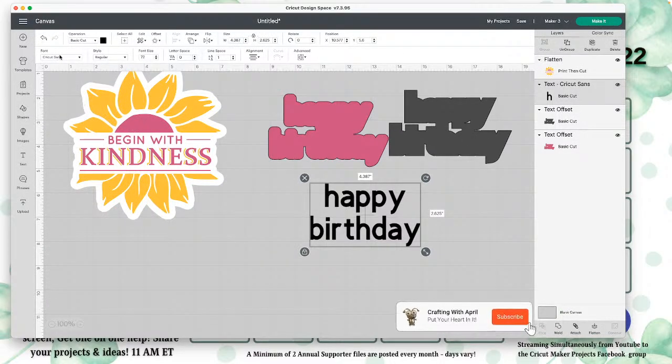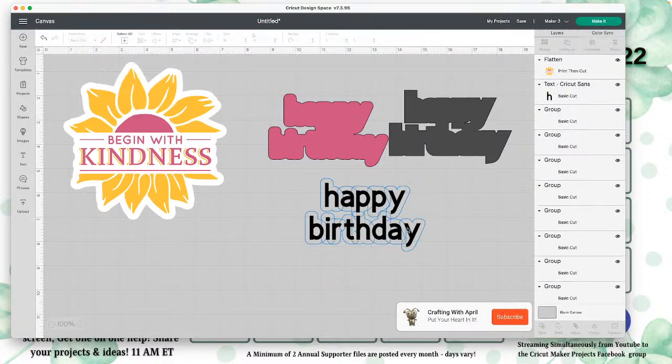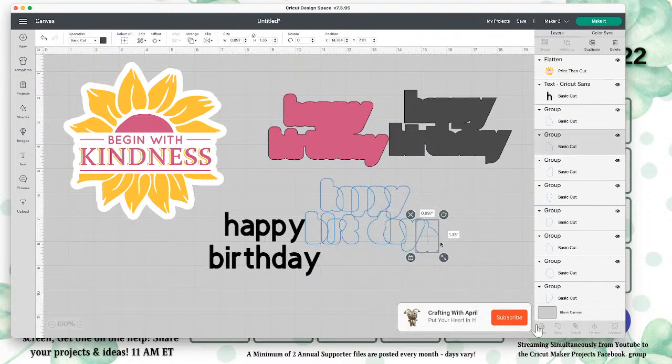The other thing that you can do on the offset is when you come down here, Weld Offsets. Let's say I wanted to keep it at the rounded. It is going to default to whatever size you used last. And let's just say that I wanted that, but I don't want it all welded together. I'm going to unmark Weld Offsets, and is it going to let me apply? Cancel it. There it goes. It did it, but it was just slow.